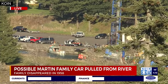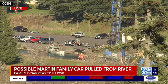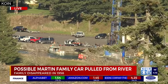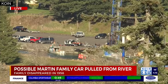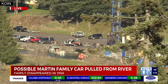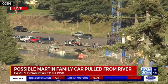And we know that, as you mentioned, this closes one chapter, but we know that a lot more work continues after this. Could there be more evidence? What will be found with the debris of that car? So there's so much more ahead from here as well. Jeff, we want to thank you so much once again, and we'll be checking back with you.